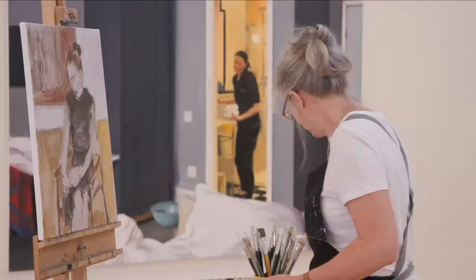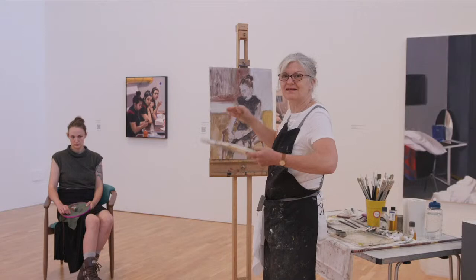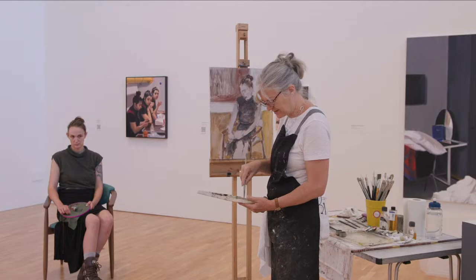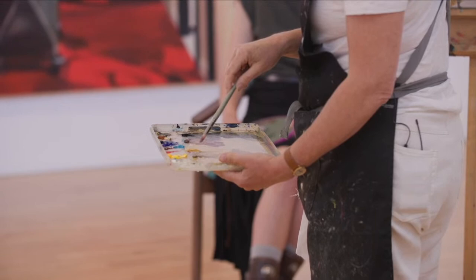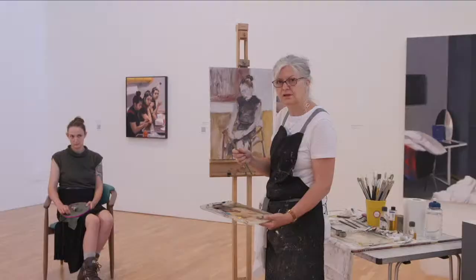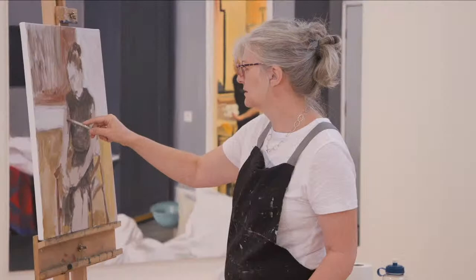Okay. So I'm going to put some skin tones in next. I want to start getting the warmth and shadows in her skin there. And I've pre-mixed a few colours. I've got a nice, this is burnt sienna mixed with warm white and a little bit of the cobalt blue. And it makes a kind of cool but shadowy kind of version of a skin tone here. So that, again, comes down the inside of the arm.